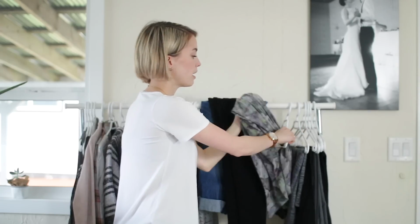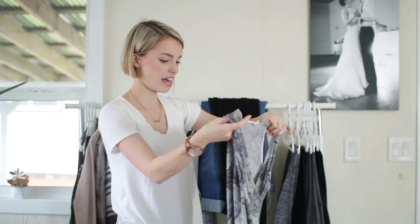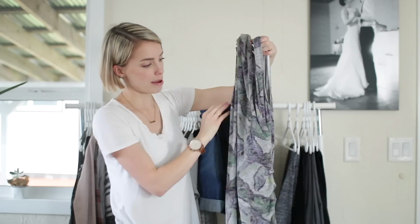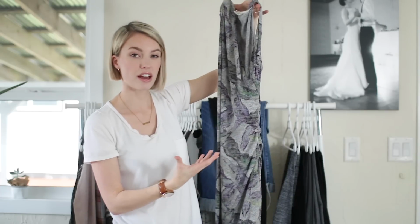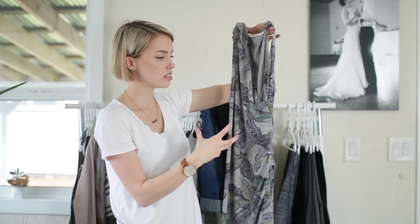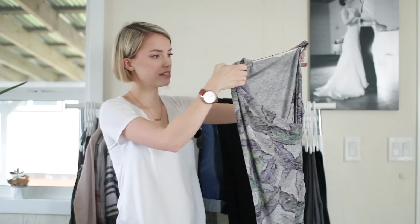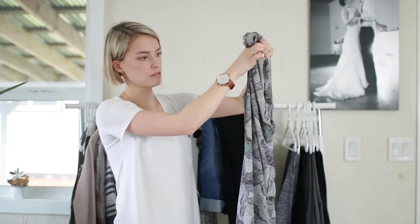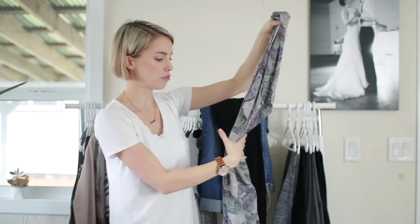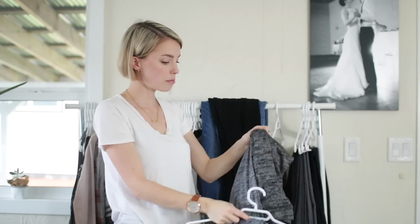So this is actually my only dress that I own. This dress is by Aritzia. It's kind of a wrap dress. It's very form-fitting. It's a really soft, you know, that Aritzia material, and it's just this floral purple, green, gray dress. But I almost feel like I need to take it to the tailor so they can bring up the sleeves or something because it's getting a little bit too low for my taste, but I do really like this dress.